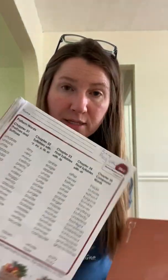Now, the exception is like our spelling book dictionary. Remember, it does not have all words in it. It's just a small dictionary. And this science glossary also does not have all science words in it. It's a small glossary. All right, so look at the differences, compare them, and see how you can use them, because they're very helpful tools.